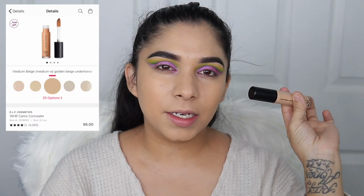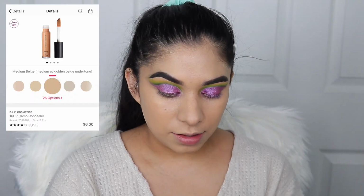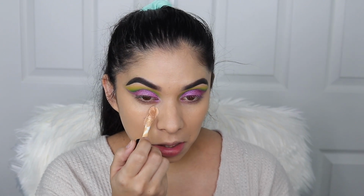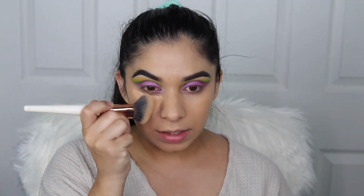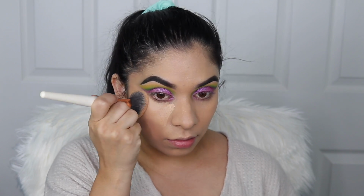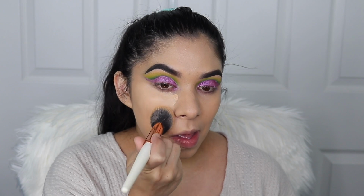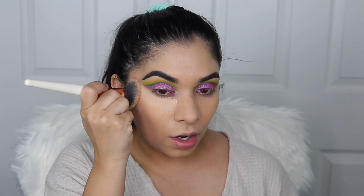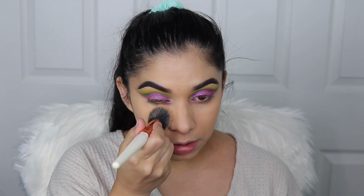So for concealer, I'm going to go in with my e.l.f. Camo Concealer. This is the original Camo Concealer, and I'm going to go in with medium beige. This one I do like to work in sections because I feel like it dries out so much quicker than the hydrating one. So you want to make sure it doesn't dry out because then it's going to be a lot harder to blend out.